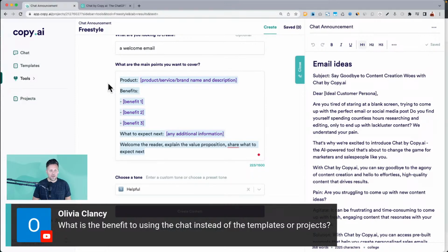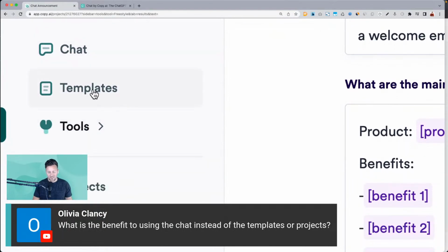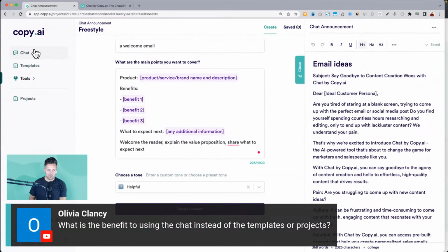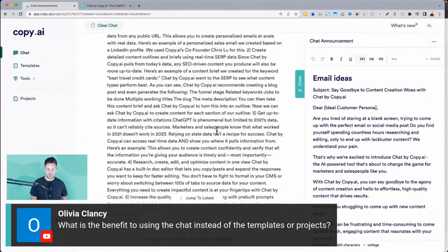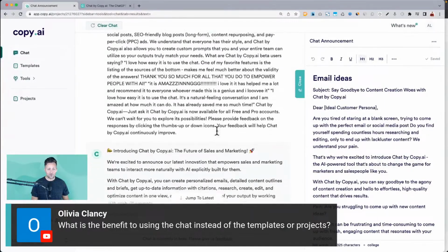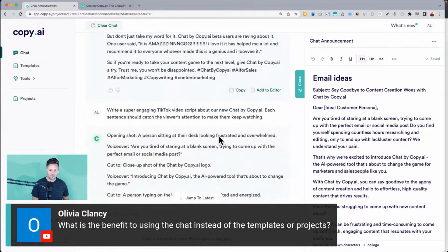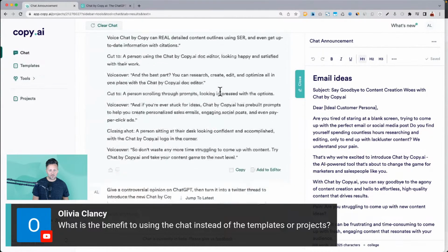Everything's just moving now. It's almost like truly the evolution of Copy AI is right here. It started with tools, then it turned into templates using the Freestyle tool. Now the chat makes most of that obsolete. It's the newer, faster, smarter, much more capable version of Copy.ai. And we saw how we started here, just dumping everything from that blog article, and then boom, beautifully repurposing it into different types of social media posts, TikTok scripts, and Twitter threads. Pretty cool.